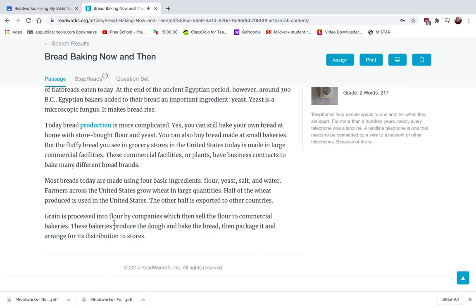Grain is processed into flour by companies which then sell the flour to commercial bakeries. These bakeries produce the dough and bake the bread, then package it and arrange for its distribution to stores.